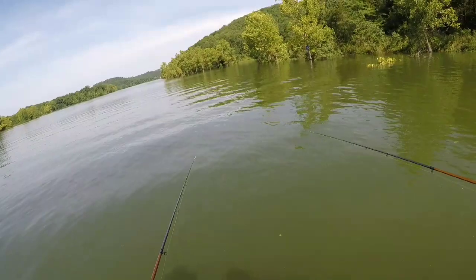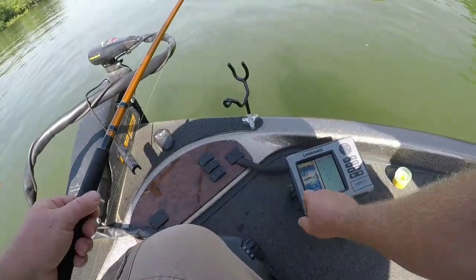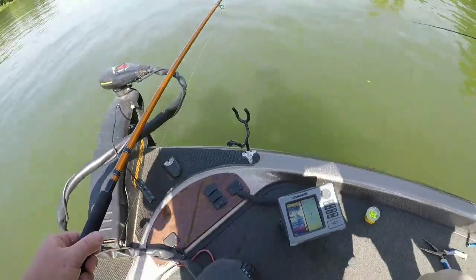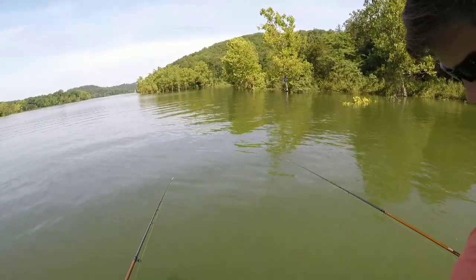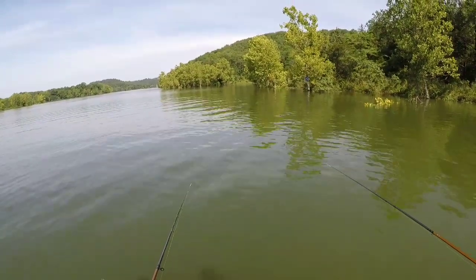They hit it on the fall. There's a couple fish right there. Those are fish. Know what this is? Coming up. You see it come up? See how it keeps coming up? For years, I didn't know what that was. I thought it was a perch or something coming up to the bottom of the boat, because they always came up, but they never went back down. I finally figured out what it is.